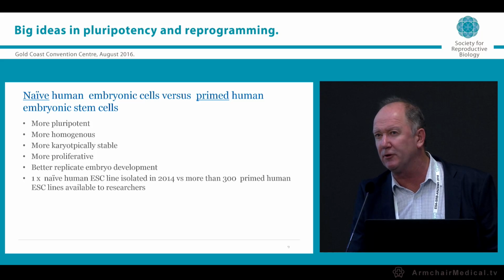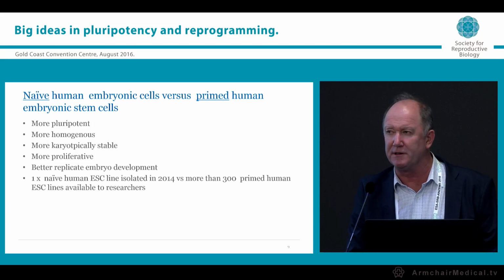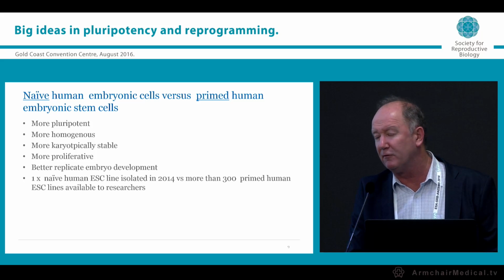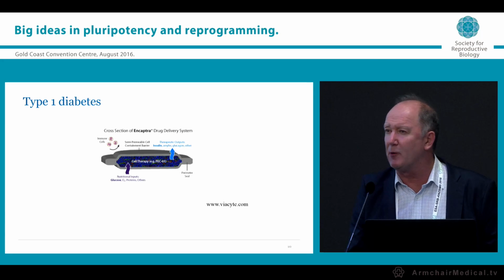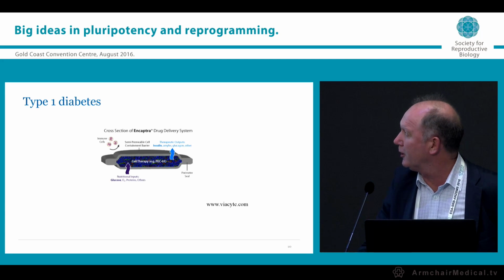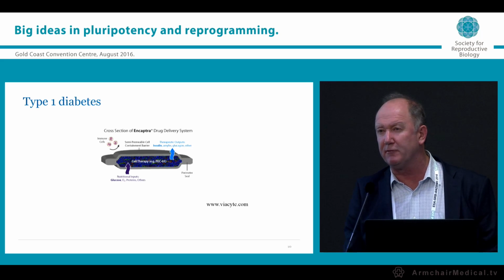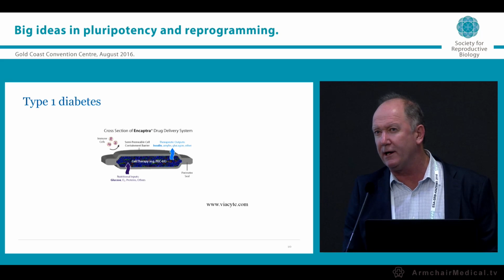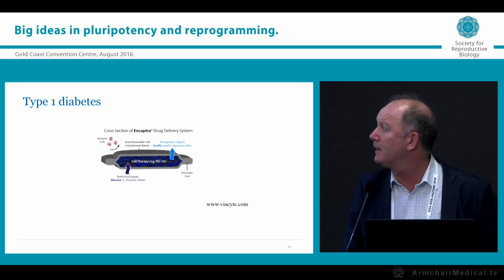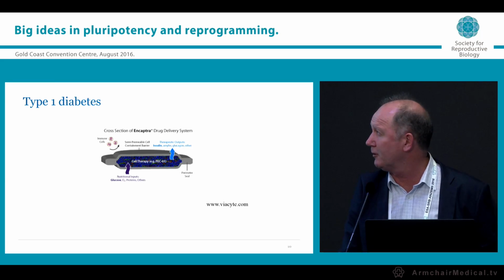So in terms of their advantages or disadvantages, you'd have to say that the jury is still out in terms of naive versus primed human ES cells. Nevertheless, there are products out there, and the two that I'll mention today: ViaCyte, a company in the US, have a product in phase 1-2 trials for type 1 diabetes. Here they've taken ES cells, differentiated them part way to insulin-producing cells or beta cells, and wrapped them up in an encapsulation device, and it's now in safety trials in the US.